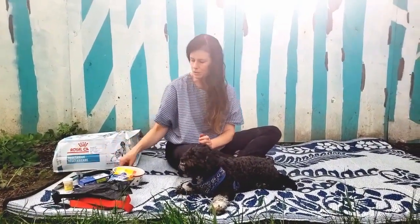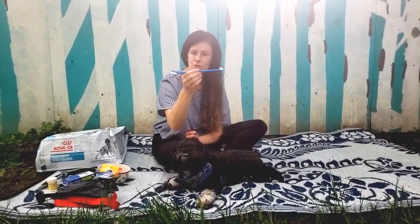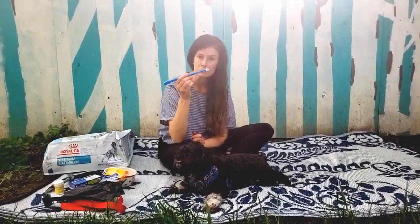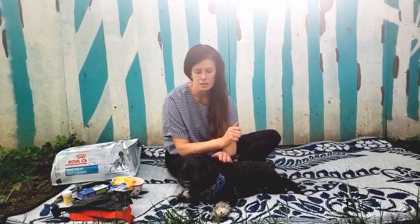Dogs are also pretty good candidates for teeth brushing. So this is a dog toothbrush, and if you get your dog used to it, they could accept getting their teeth brushed daily with special dog toothpaste. Another important thing with dogs, just like with cats and guinea pigs, is getting them spayed and neutered.